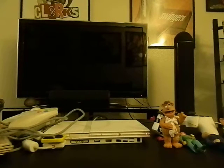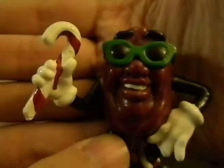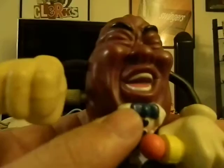Next, I got a, oh, I have everything spread out here. I'm so sorry. All right. So from 1987, I got a California Raisin, and this is holding on to a microphone. I think he was $2 is what I paid for him. And for another $2, I got a Christmas one that's holding a candy cane. I think maybe one of them I paid $1. And then this guy was $2.